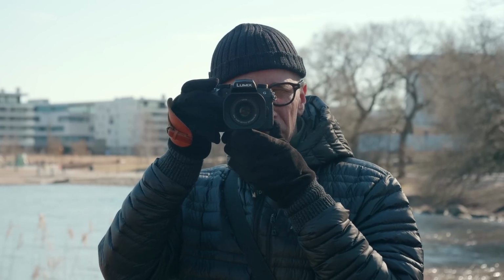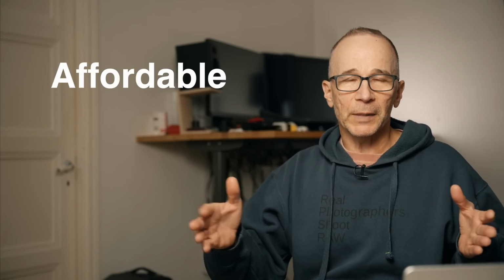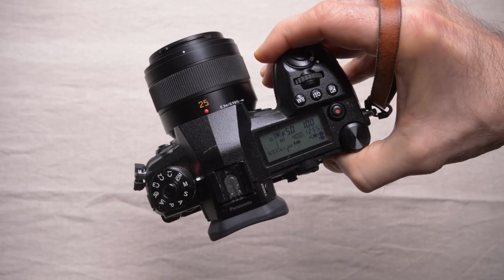Let's first cover Micro Four Thirds. And Micro Four Thirds is by far the cheapest mirrorless system that you can go for. Micro Four Thirds is also by far the most beginner-friendly system in my opinion, because of the depth of field characteristics. You don't have to pay so much attention to the depth of field.